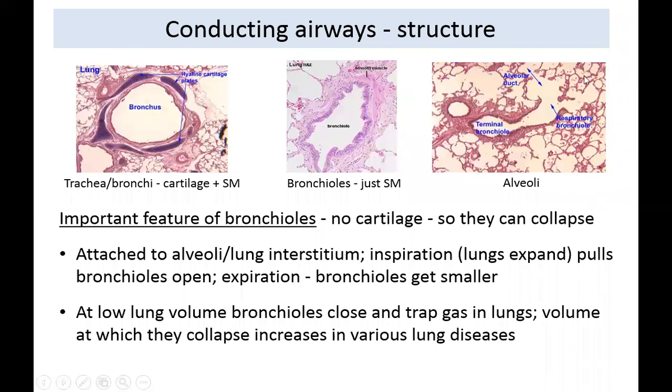This is showing the alveoli. So these are the alveolar sacs when you get down to the terminal bronchioles. There are some bronchioles where you may have some gas exchange. They call them respiratory bronchioles. Don't worry about that. 99.9% of the gas exchange takes place in the alveoli. So think of gas exchange, think alveoli. So trachea, bronchi, bronchioles, alveoli.